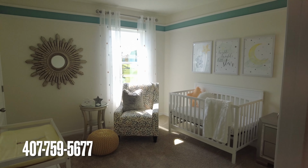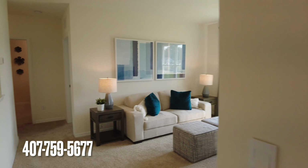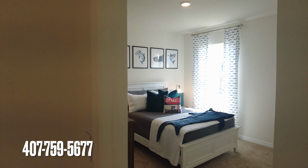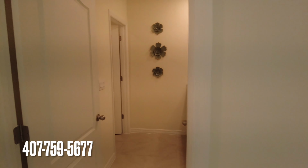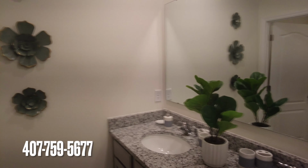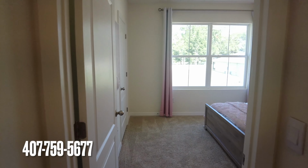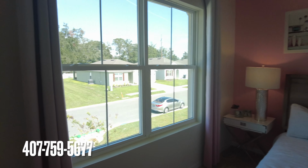Bedroom number three. They have it set up as a baby room right now. Looks nice. Then we've got the loft. We've got bathroom number three. This one has a tub. Bedroom number five, tucked away in the corner. Okay. Got a whole pink thing going on here.